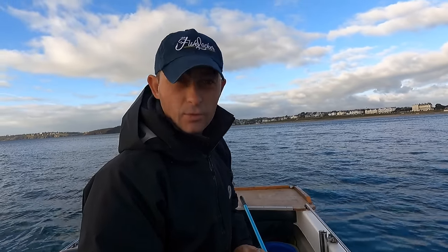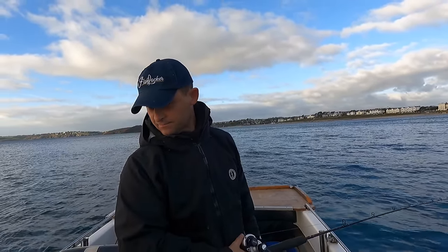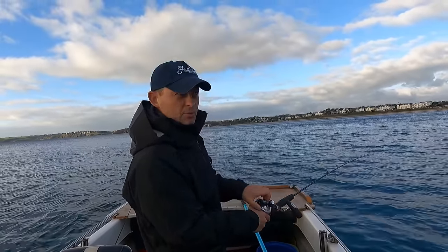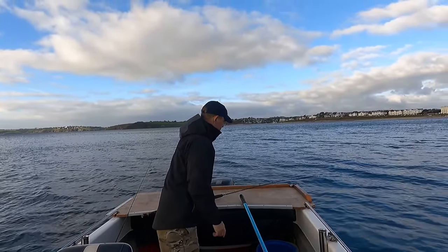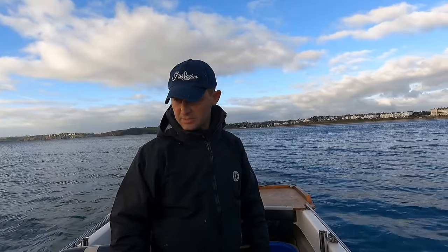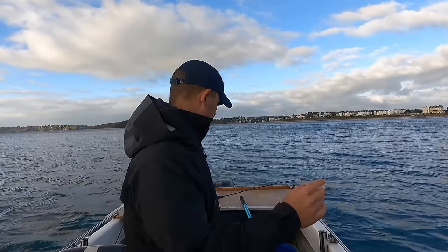Now, not only are squid delicious, but they're also really good bait. All I did was I just dropped it to the bottom and just left it there, just a couple of inches off the bottom. Dropped down until the lead hit the bottom, then brought it up a few inches and just letting the rock of the boat agitate the lures.